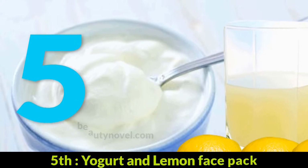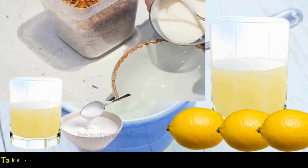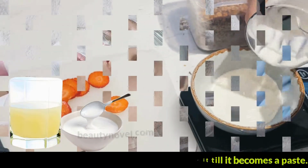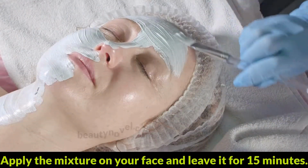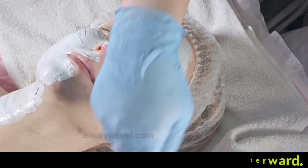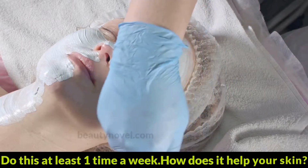Fifth remedy, yogurt and lemon face pack. Take yogurt and lemon juice in a bowl and mix it till it becomes a paste. Apply the mixture on your face and leave it for 15 minutes. Wash your face using lukewarm water afterwards. Do this at least one time a week.